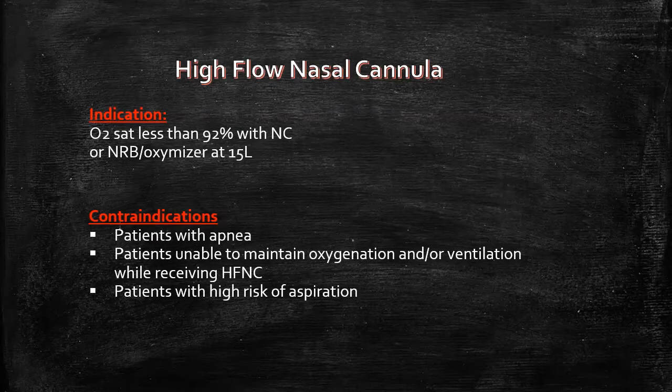High flow nasal cannula was discussed on the previous screen. Indications are for O2 sats less than 92% with a nasal cannula, or non-rebreather, or Oximizer at 15 liters. Contraindications are for patients with apnea, unable to maintain oxygenation or ventilation while receiving high flow nasal cannula, or patients that are at high risk for aspiration. If a patient is on a high flow nasal cannula and oxygen is still not adequate, you can add a non-rebreather on top of the high flow nasal cannula at 15 liters.